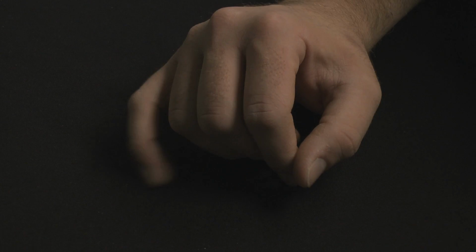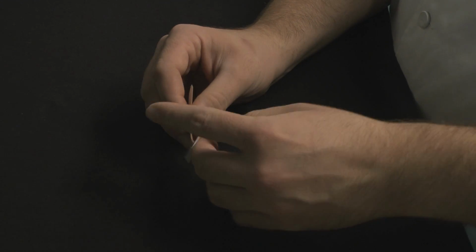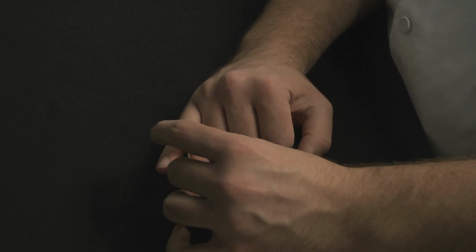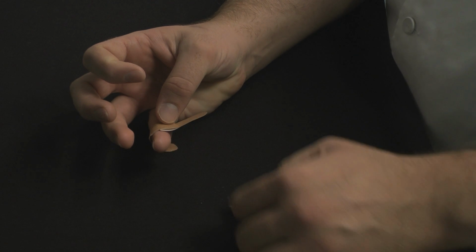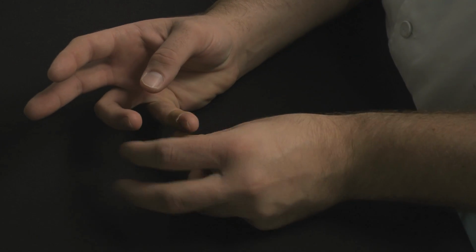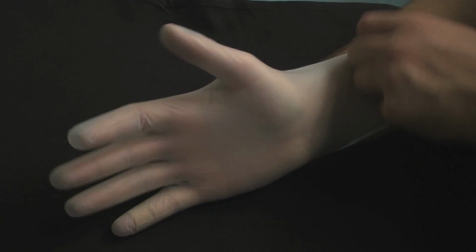It is also important to properly bandage and cover wounds on hands and arms. You must always wear a single-use glove over bandages on hands or fingers. These will protect the bandage and keep it from falling off into the food. It will also keep wounds that contain pathogens from contaminating food and causing illnesses.